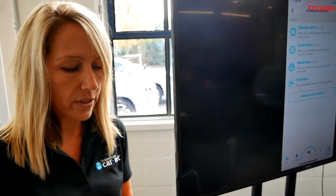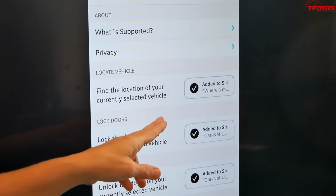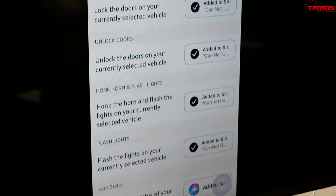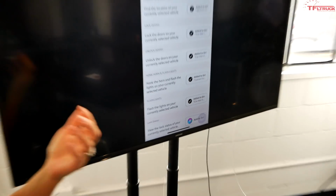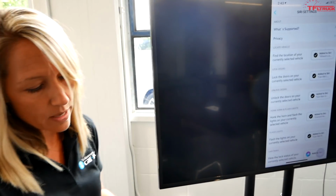So we do have Siri set up here. So here's where you can actually create your own shortcuts for Siri. When you click Add to Siri, you'll just say whatever commands you want. I see, so it can be customized. Yeah, so you could say pineapple, and it would unlock your door, right? Cool, yeah. So I'm just going to demonstrate that.